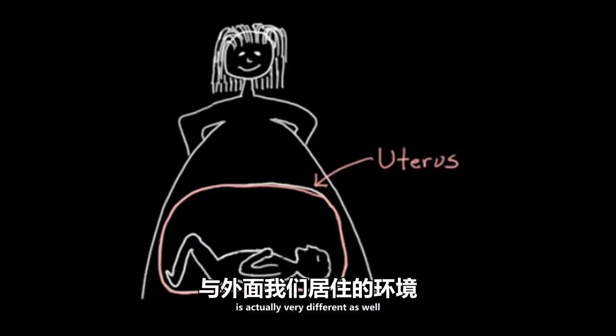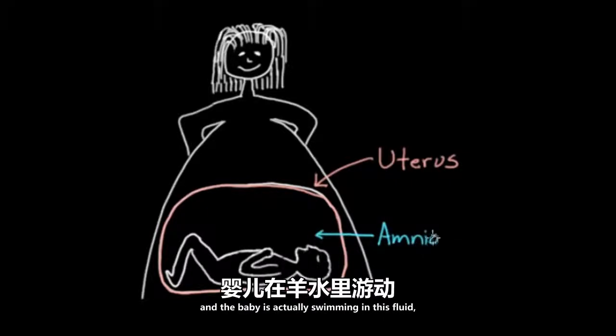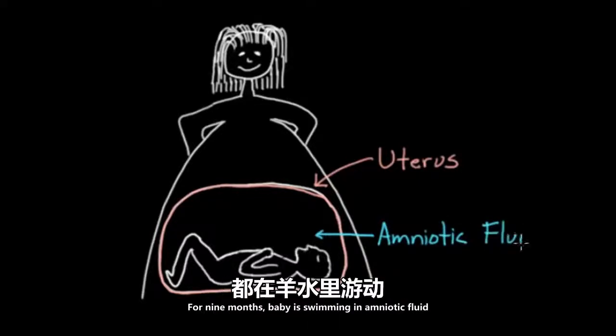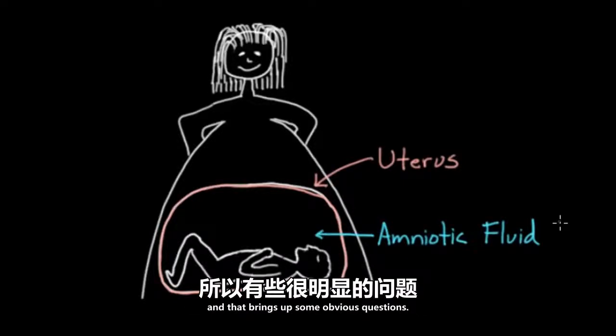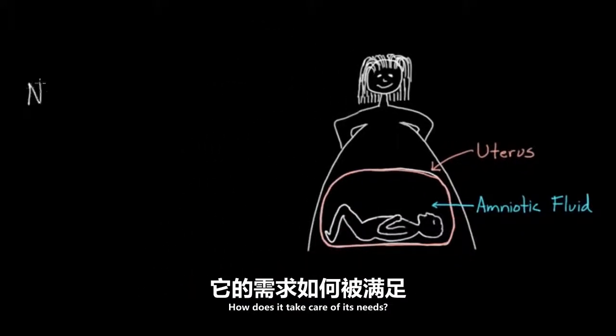So this uterus is the room in which the baby lives, but the environment in which the baby lives is actually very different from how we live outside, in the sense that there's amniotic fluid in this space, right? Amniotic fluid. And the baby is actually swimming in this fluid for months at a time. So for 9 months, baby is swimming in amniotic fluid, and that brings up some obvious questions. How is baby able to breathe or eat? How does it take care of its needs?